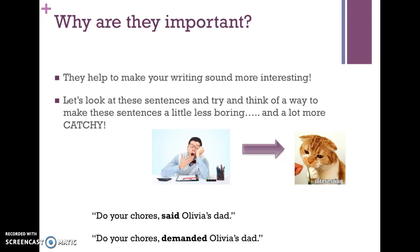Anybody can say something, but demanding something is a little bit stronger of a word. It's important that you realize when you're using synonyms, the sentence itself isn't changing because of the two words that you're swapping.